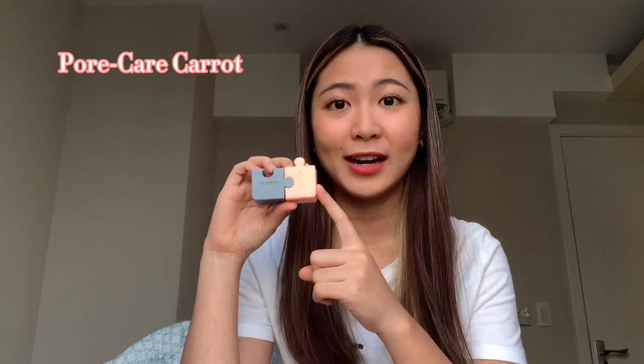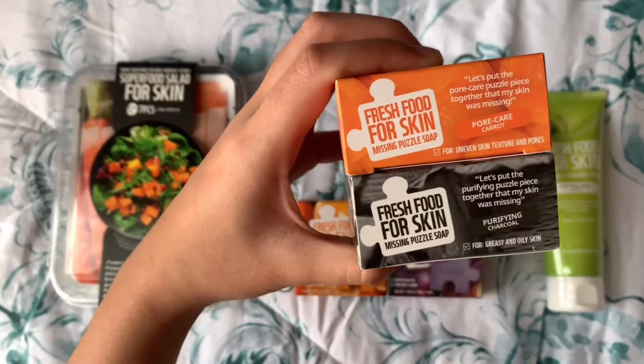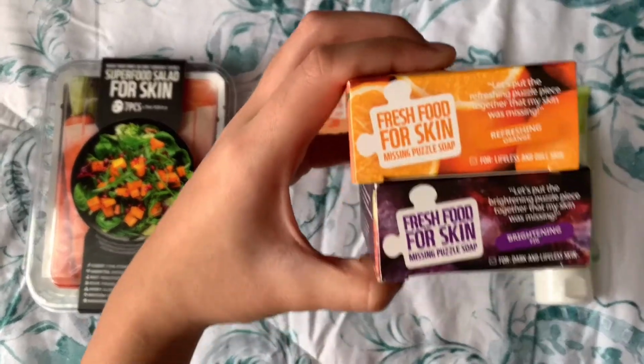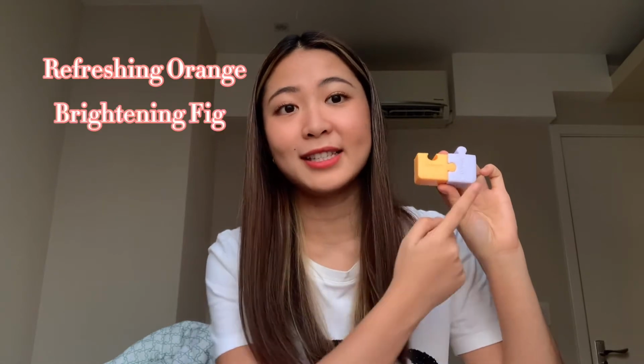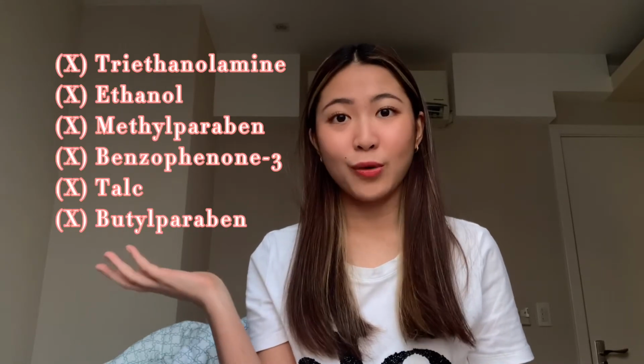So ito muna yung pag-uusapan ko. This is the Pore Care Carrot Soap, and this is the Purifying Charcoal Soap. So this is for uneven skin texture and pores, and this is for greasy and oily skin. Ito naman yung gagamitin ko for my body kasi yung tina-target naman nito is lifeless and dull skin. So this is the Refreshing Orange, and this is the Brightening Fig. These are not only natural ingredients, but it's also cruelty-free. These are also some of the things that you should know about them.